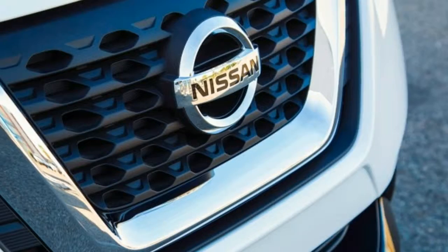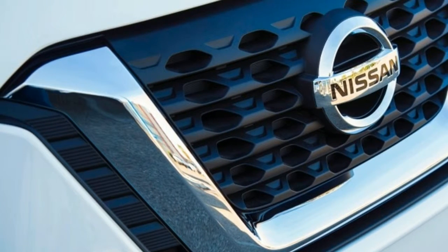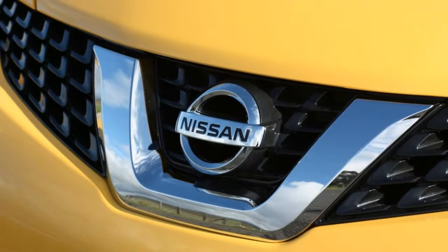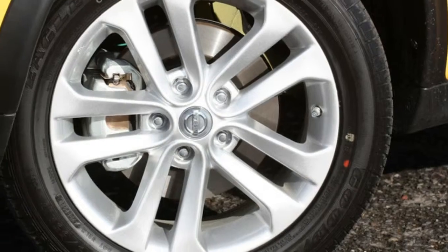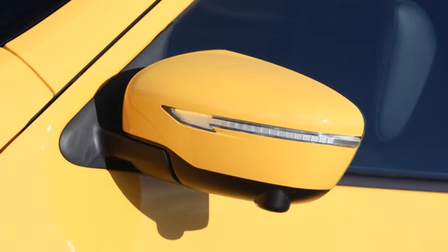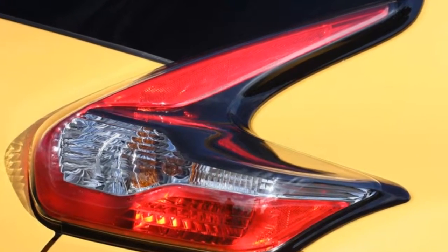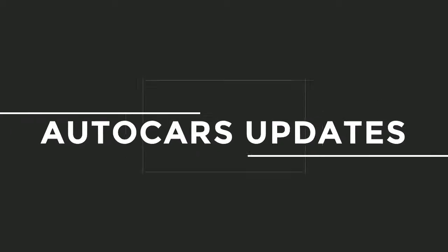The outgoing Juke has a spunky turbocharged 1.6-liter four-cylinder engine making 188 horsepower and 177 pound-feet of torque. It might not have been the most efficient, with a combined fuel economy of 29 miles per gallon for the base model with a CVT. But having that power made the Juke more interesting and exciting in a class of vehicles that is frequently underpowered.